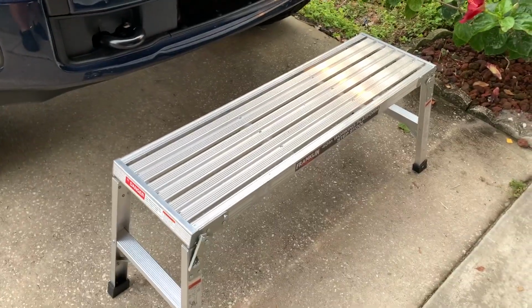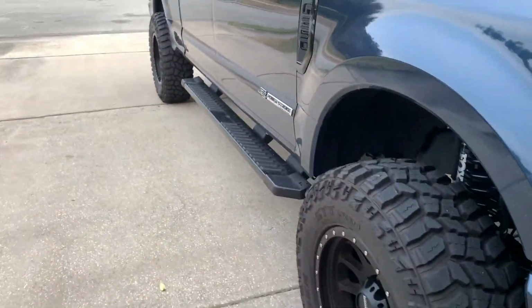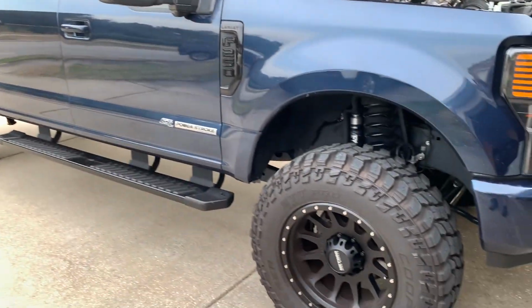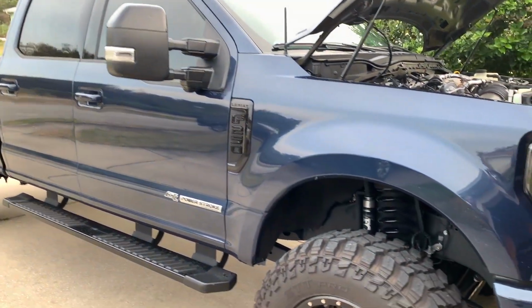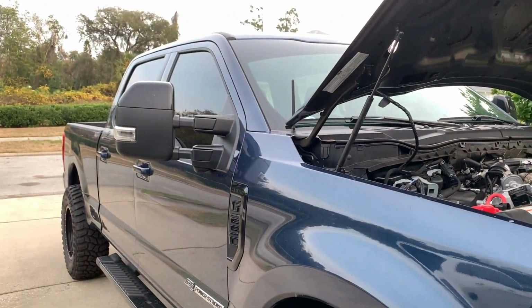I bought that at Harbor Freight for 40 or 50 bucks because I have a lift on mine, ReadyLift with Fox shocks, 37-inch tires. Big Blue is what we call it. But thanks, A-Rod. Glad you're looking out for us.